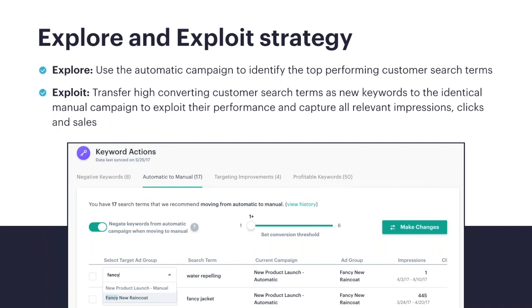phrase. So basically, I would like to point out here that this is where the importance of having a mirrored structure really comes into play, because essentially, as Mike said earlier on, we're going to be using your automatic campaigns to identify those top performing customer search terms, and then we're going to be adding those search terms as keywords into your manual to really exploit that data and exploit that performance and capture all relevant impressions and clicks and sales.